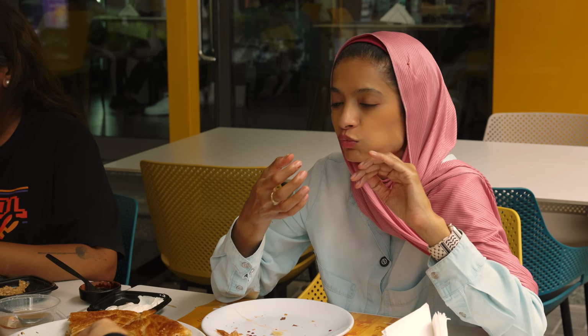It's made with love. It is made with love. And a lot of ghee. Really? Yeah. This is love. Where do you buy your love? My hips will not lie after this one.